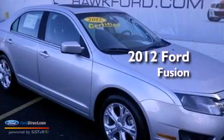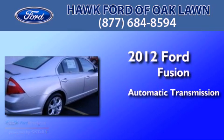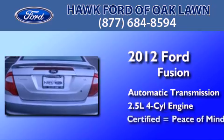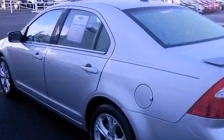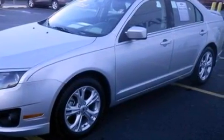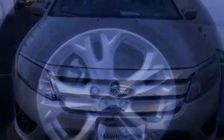This is a certified pre-owned 2012 Ford Fusion. This four-door sedan has an automatic transmission and an inline four-cylinder engine. Its top features include a double wishbone independent front suspension, traction control and stability control systems, 100% commercial-free Sirius satellite radio, aluminum wheels, and a tire pressure monitoring system.